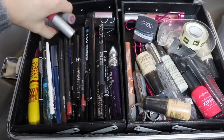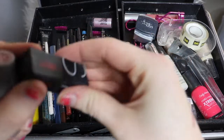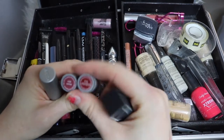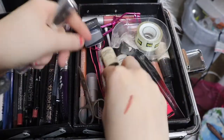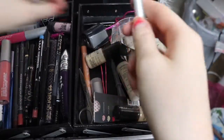And then I just have a few loose lip products in here. So I have a NARS and Star Woman, which is a deep red. I've got 2 Avedas in Charisse and Cherry Bud, and then I have an Aveda gloss in Pink Lotus. A lot of this stuff has kind of flown over because it's been out in the car, so this stuff needs to go over here.